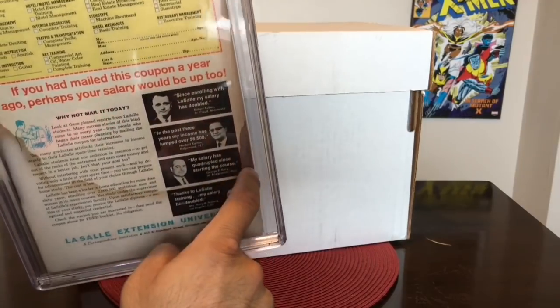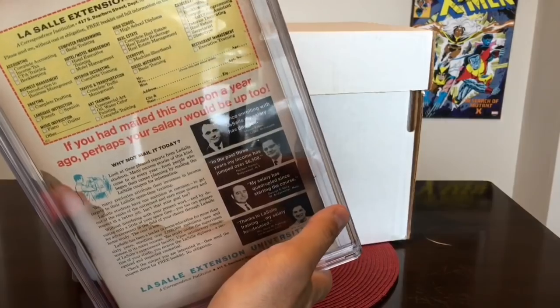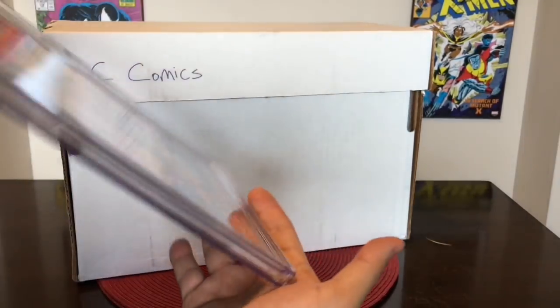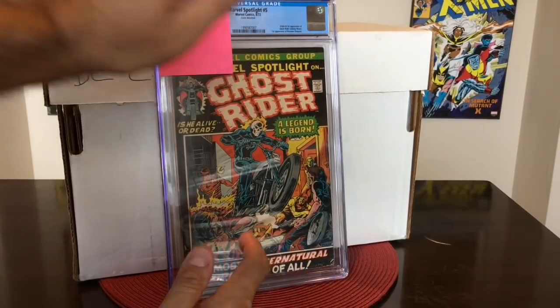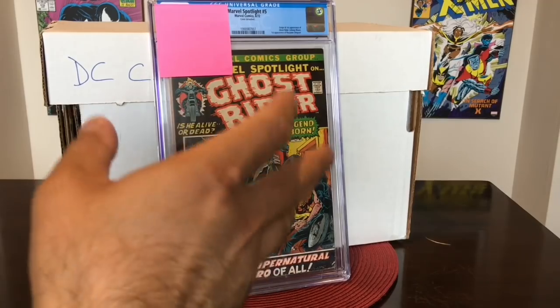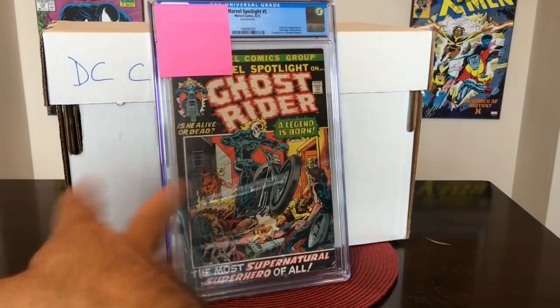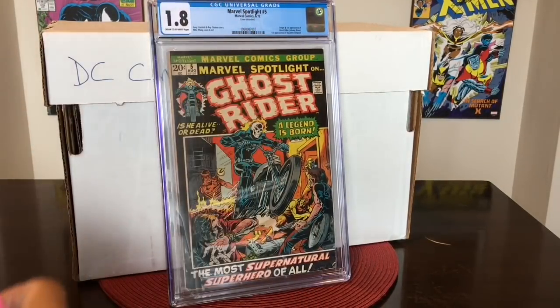Now some of y'all are looking at that and you're just like, dang. And I think my thoughts are right there with you. But you know, again, I don't have anything into this. Also, the cover is detached, but I sent it into CGC anyways because it was actually worth more graded than it was raw. So I said, you know what, screw it. I'm just going to send it in. I pressed it, cleaned it as best as possible, and it came back as a 1.8.